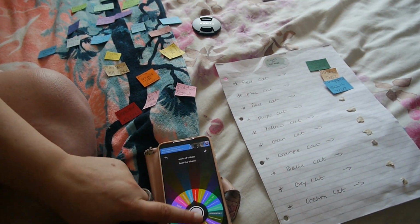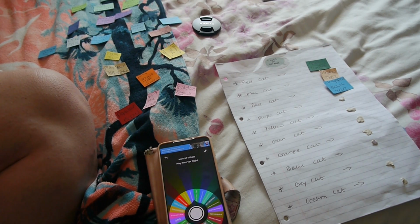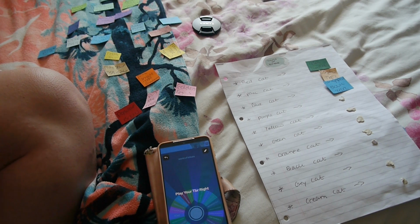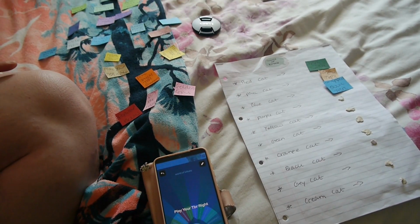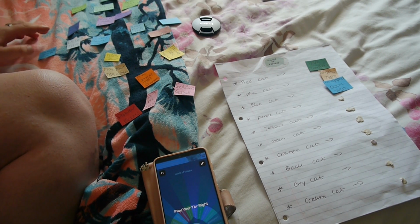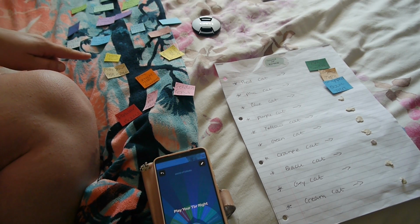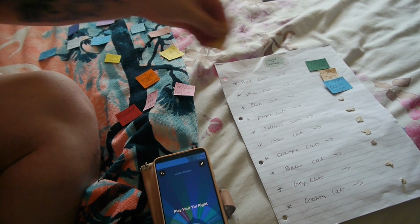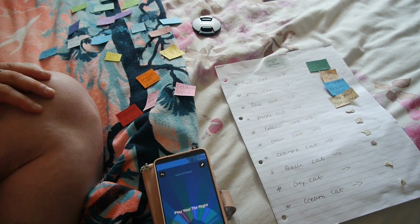Okay, number 4, purple cat. Play your TBR right is what that one says. So let's find that one. Play your TBR right. There it is. Okay, going onto the board for the purple cat.